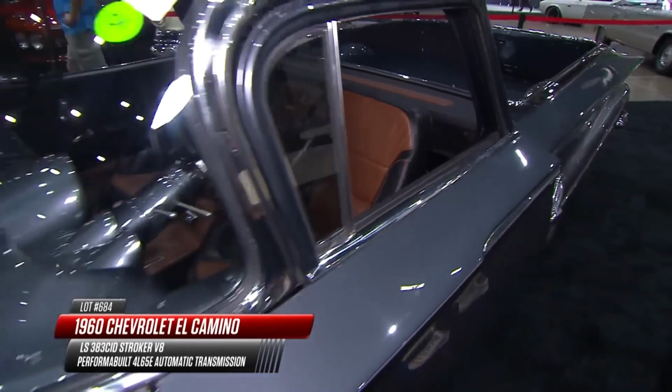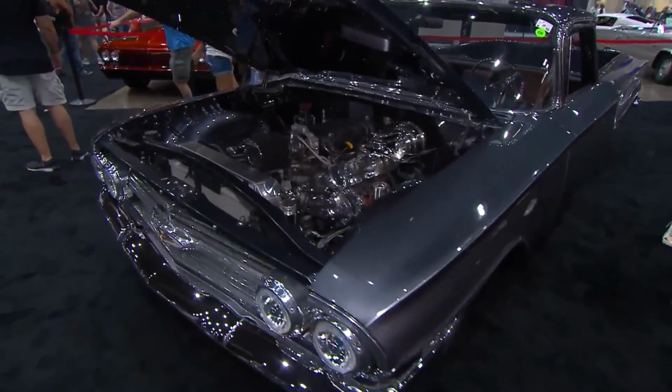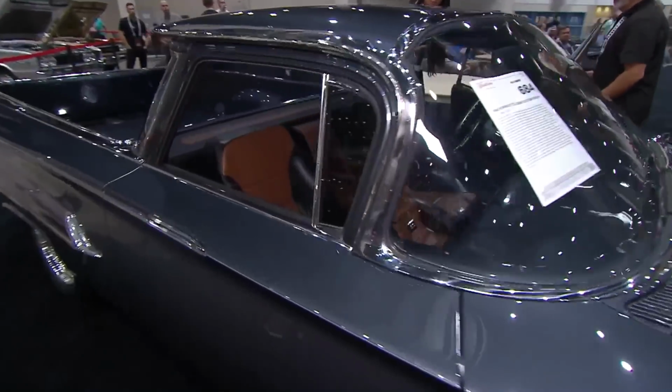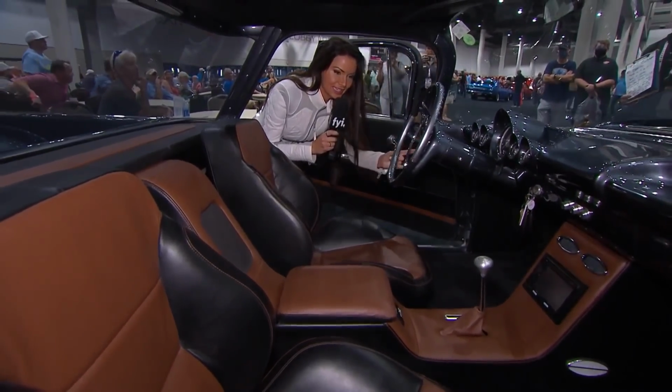Now inside, he's got a supercharged LS, made it to a 4L65E trans, and just gleaming. Now I want you to check this interior. Two-tone Mercedes and Lexus leather, updated gauges.